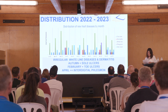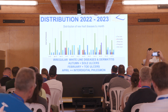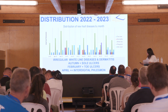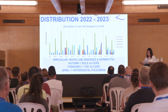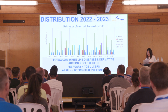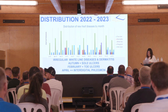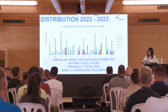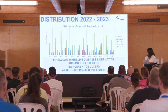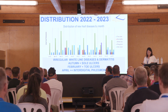In this other graphic, it shows the distribution of the new lesions by month. You can see an irregular curve of occurrence with white line disease, and occasional peaks of dermatitis that appear due to some incidents with the hoof bath. During the autumn, there were increased sole ulcers. There's been a higher incidence of toe ulcers in February. And in April, the number of interdigital phlegmons increased, probably due to a change of diet.